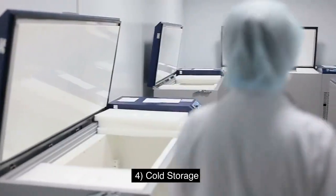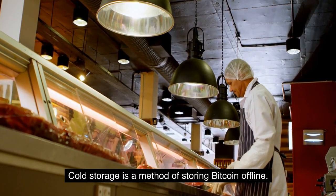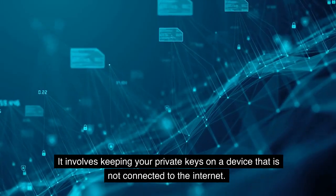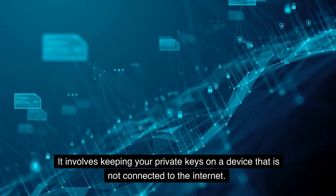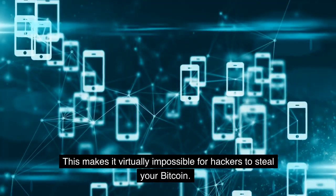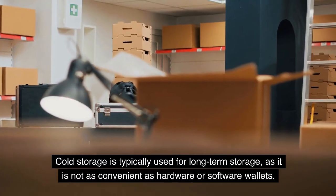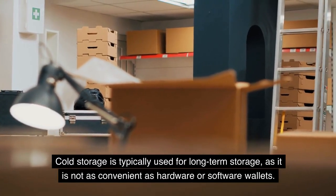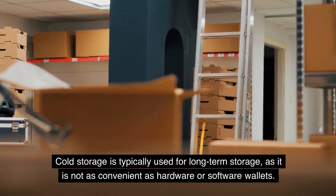4. Cold storage. Cold storage is a method of storing Bitcoin offline. It involves keeping your private keys on a device that is not connected to the internet. This makes it virtually impossible for hackers to steal your Bitcoin. Cold storage is typically used for long-term storage, as it is not as convenient as hardware or software wallets.